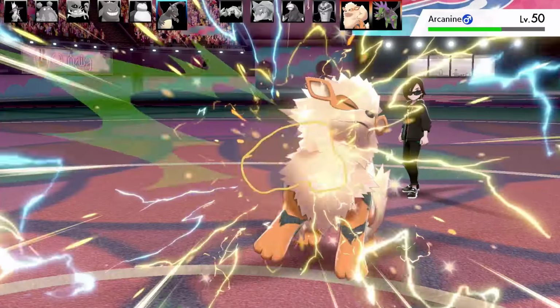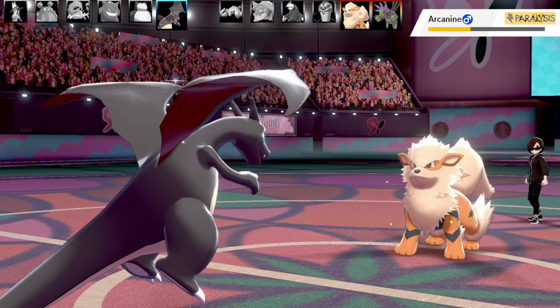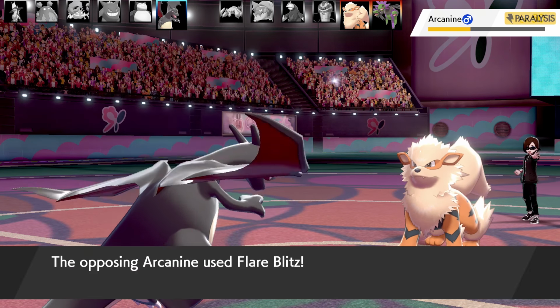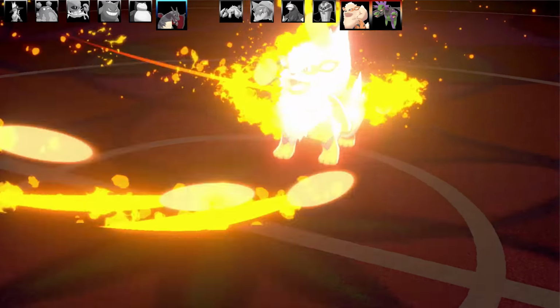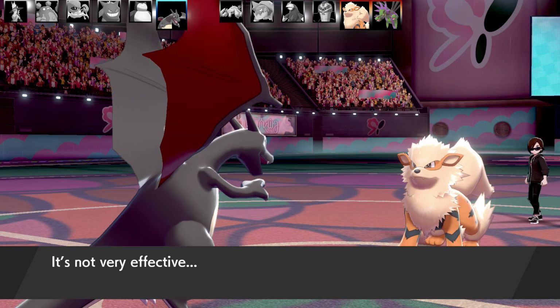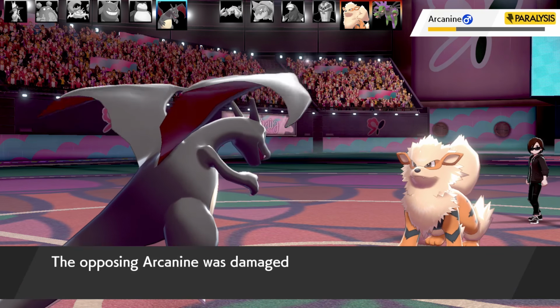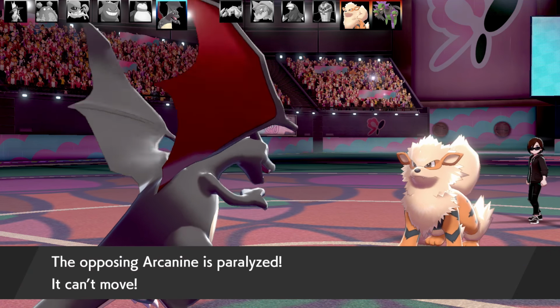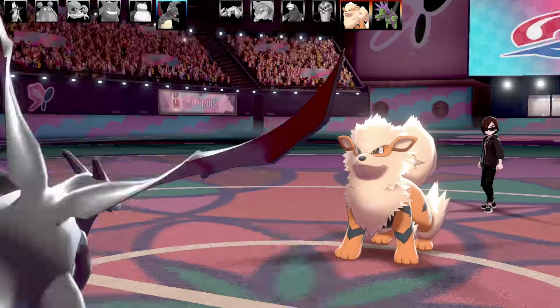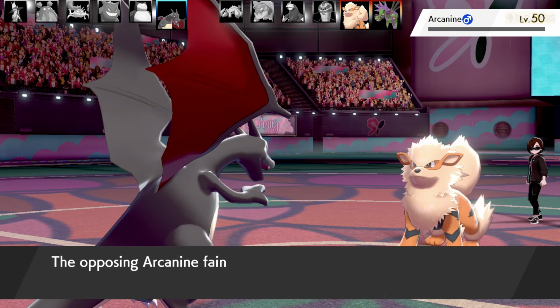Extreme Speed. I went for the Thunder Punch because that's all I had, right? And I get the paralysis, which is really, really lucky, right? We're going to pop the balloon, which should have been popped like 69 years ago. And they just went for a STAB Flare Blitz. Obviously, that's their strongest move at the moment. Charizard is actually able to live that one, and Arcanine is going to take a little bit more damage. Arcanine actually gets paralyzed before going for the Extreme Speed, and Charizard takes out the Arcanine, which is really, really cool there.